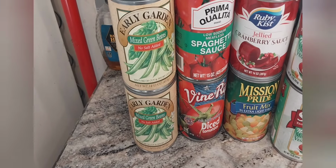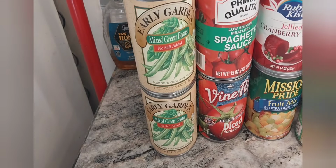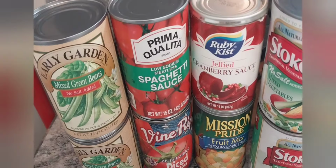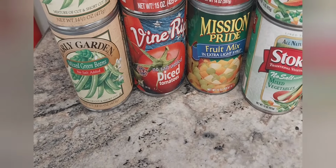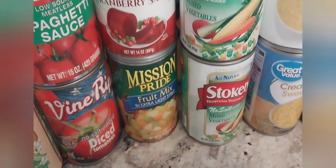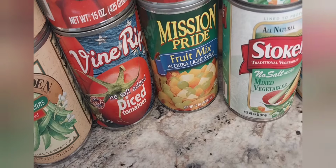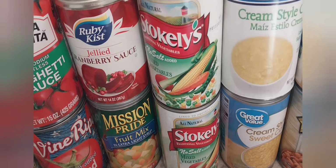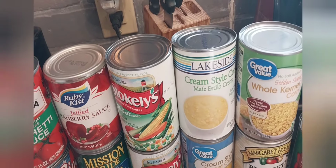Anyway, I've got 2 cans of mixed green beans. That'll be great for a nice green bean casserole. We've got some spaghetti sauce and diced no salt tomatoes. Yes, yes. Jellied cranberry sauce, my favorite. And some mixed fruit in light syrup. 2 cans of mixed vegetables. I love those. The cream style corn.